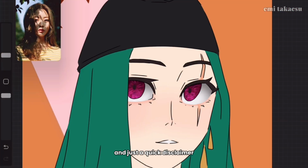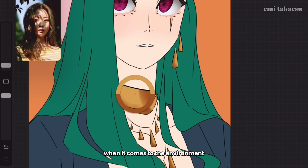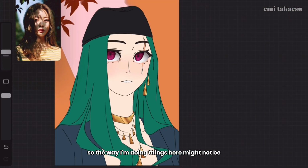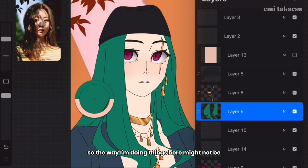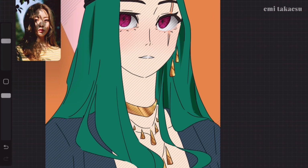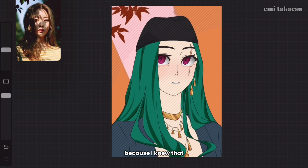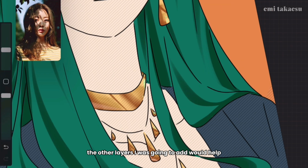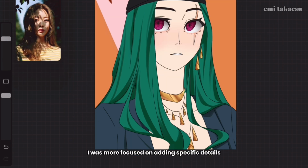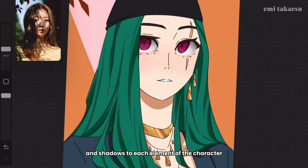Just a quick disclaimer, I'm not the most studied person when it comes to the environment influence on objects and subjects, so the way I'm doing things here might not be the most recommended in case you're looking for a reference to study. I started my rendering like this because I knew that the other layers I was going to add would help put the character into the environment, so now I was more focused on adding specific details and shadows to each element of the character.